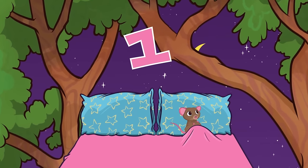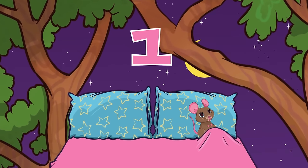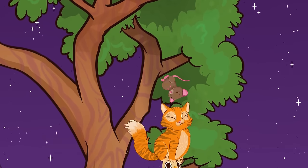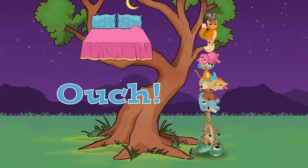There was only the mouse in the bed and she rolled over. "Squeak, roll over, squeak, squeak." Yes, the mouse rolled over and she fell out. She bumped her head and said, "Ouch!"